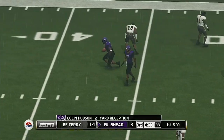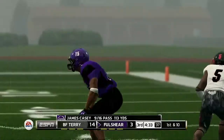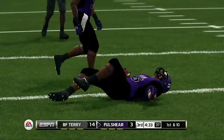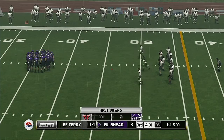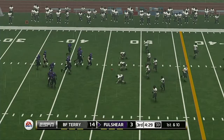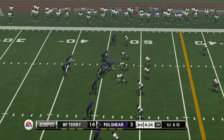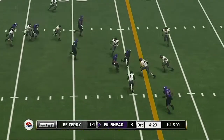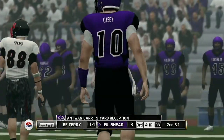Bring him down around the 46-yard line. It's a great job here by the quarterback of recognizing the outside linebacker blitz and delivering the football for a first down. From their own 46-yard line, it's first down. Fires out to his receiver, and down he goes around the 45-yard line.